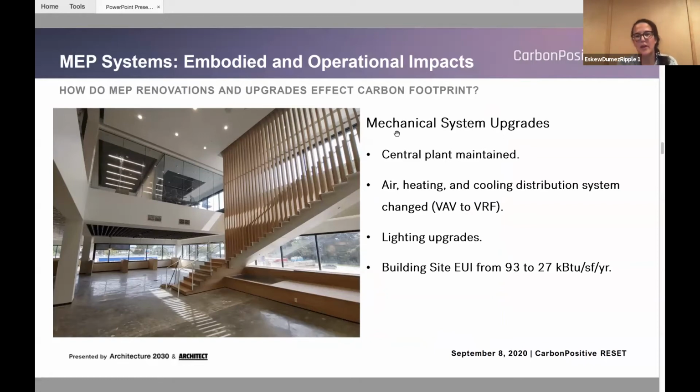And then there were lighting upgrades, taking our 1980s lighting to LED fixtures. And all of these combined, again, not even touching the building envelope or the glazing, brought our building site EUI from 93 to 27. So we cut it to about a third. So that's a great pat on the back, but we wanted to look at what the embodied carbon of that system looked like as well.